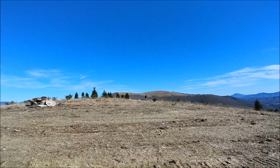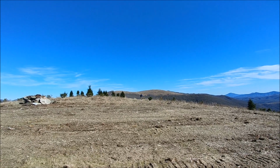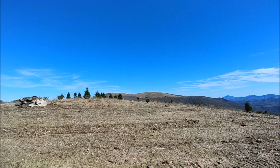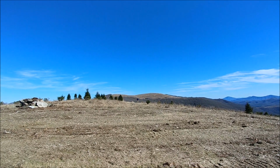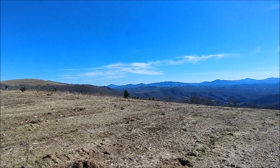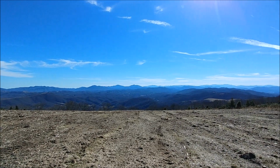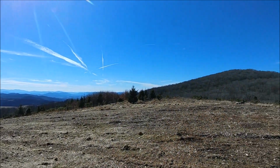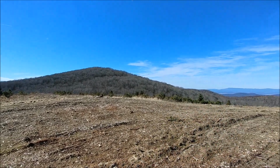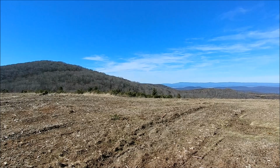At the top of this old Christmas tree farm, really nice views on this cleared knob. Especially probably our best views of Pond Mountain straight ahead. And wide open views south. There's Stone Mountain up there. And the state border is right over there.